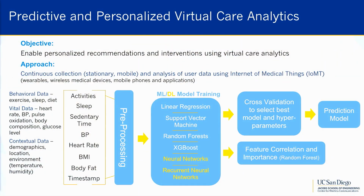And using this data, we would like to do two things. We would like to create these prediction models for your target variables. So this data will be your feature set, your attributes, and then there will be target variables, like in this case, it can be BP, your blood pressure level, your A1C level. But we also would like to figure out how these features correlate with each other as well as with the target variables, and what is the importance of the features. So this is also what we want to develop.